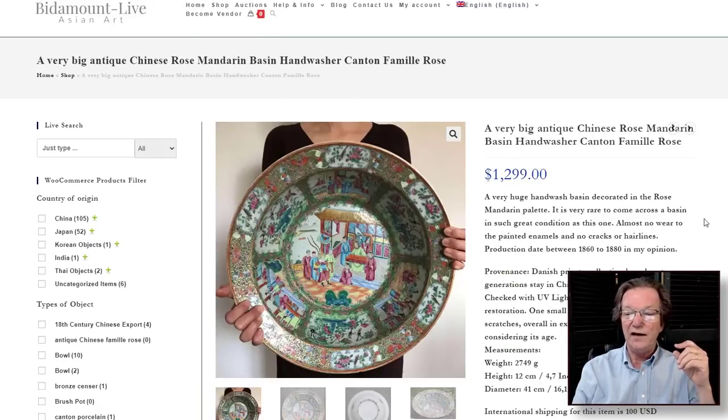Which is perfectly fine. And then this great big rose mandarin basin came in first half or mid 19th century, 1850s or so, in a very nice condition, and it's been posted on there for $1,299, and it's a good looking thing. All right, so that was just something happening over on the Bidamount Live pages, and listings that keep coming in.